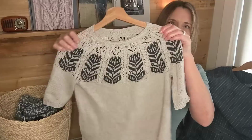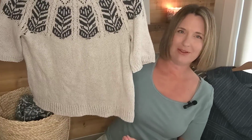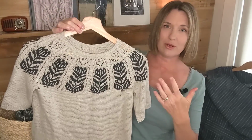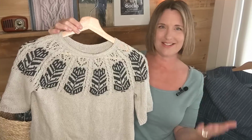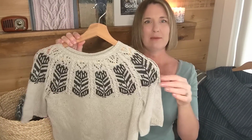My first finished object I wanted to share with you is a pattern by Caitlin Hunter called Misurina. And this is my finished top. It's a really cute summer top that includes color work, it has cables, it has lace, it's got everything. And it was a super fun pattern to knit.